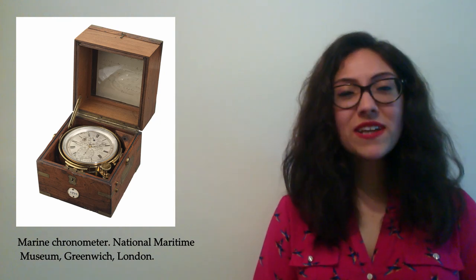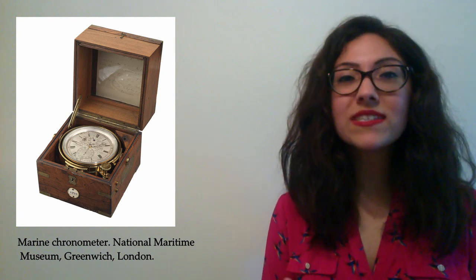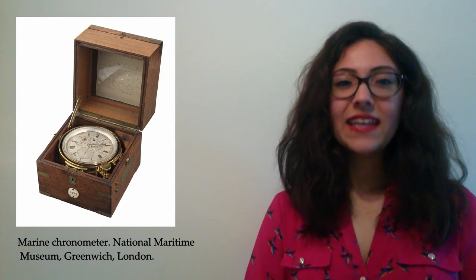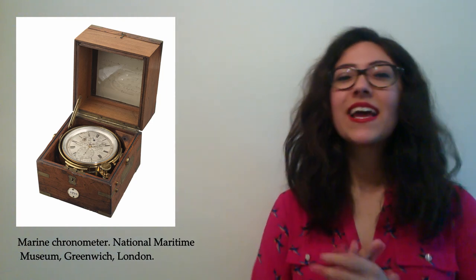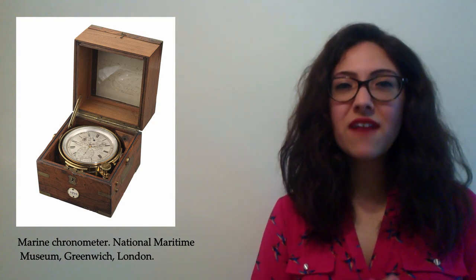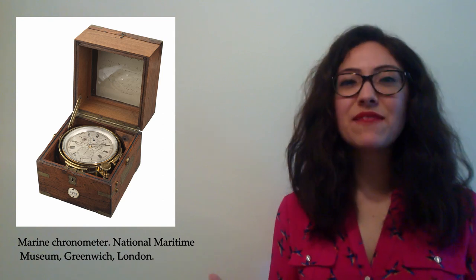And it was an incredibly clever device that was used by sailors, by explorers, and by scientists in the early 20th century. Now, it is a clock that is so precise, so accurate, that it allowed sailors to work out their longitude, how far east or west they were. So it was a very important piece of equipment on a ship because it helped them to navigate where they were.